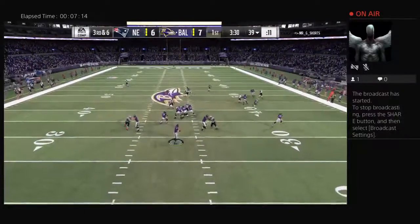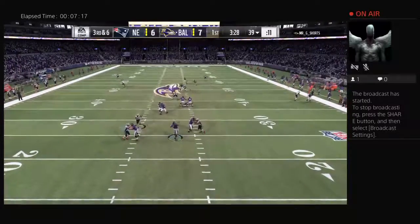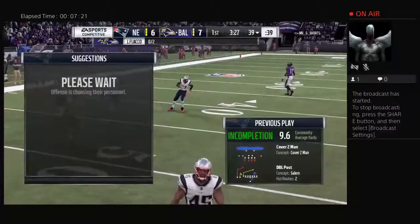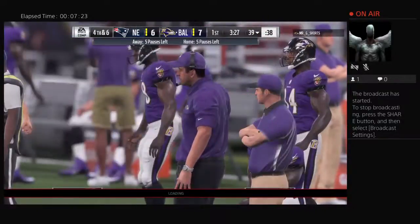Third down. Flacco needs a decent chunk of yardage. And the third down pass falls incomplete.